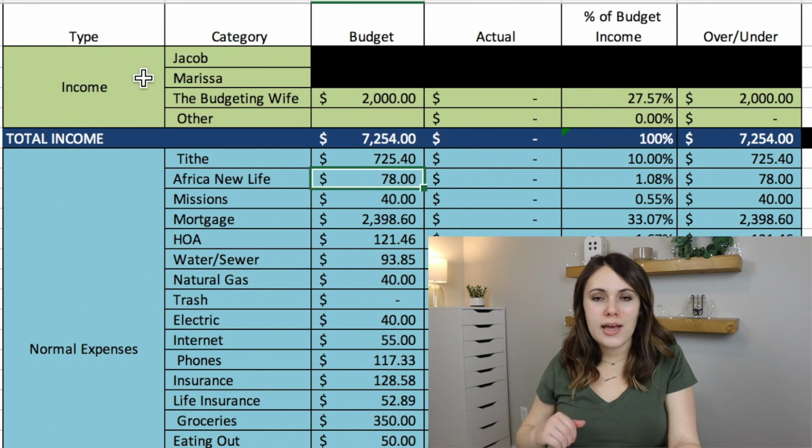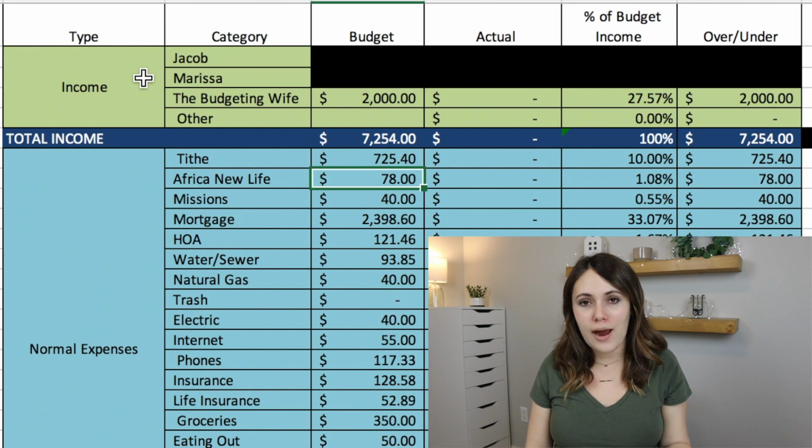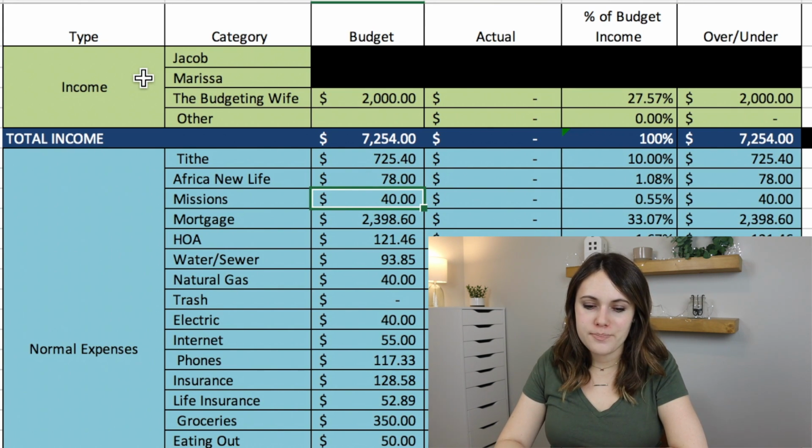Next we have is African New Life. This is another missions organization that we support. We support 2 kids in Rwanda through African New Life, and that is $78 a month. And then we support an additional missions organization for $40.